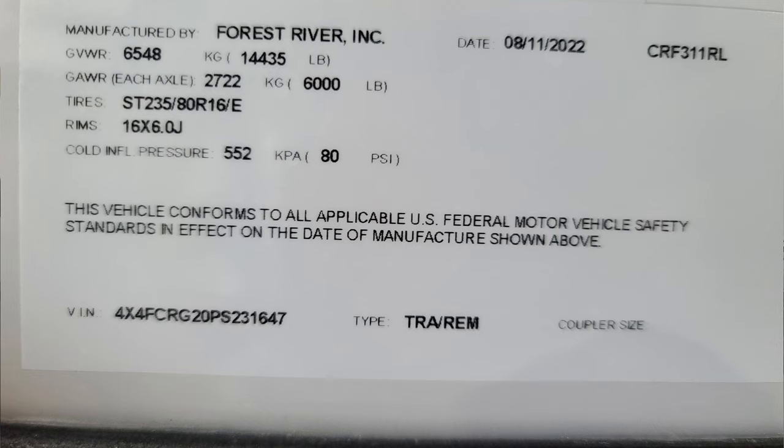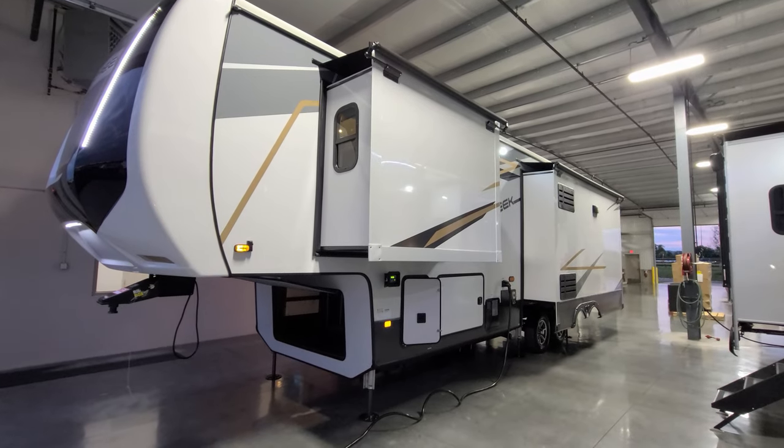Just down below here, we have some really important informational stickers we're going to pop up here. The first one popping up is your main production date sticker. This has your VIN number, axle size, production date, but most importantly here, gross vehicle weight. That's the most you can load the RV up to, axle weight, hitch weight, everything combined. Do not exceed that. That's very important.